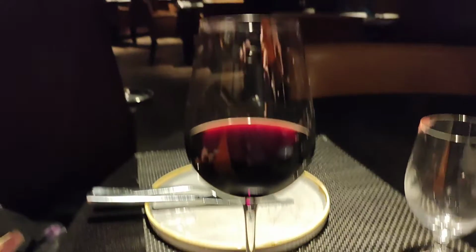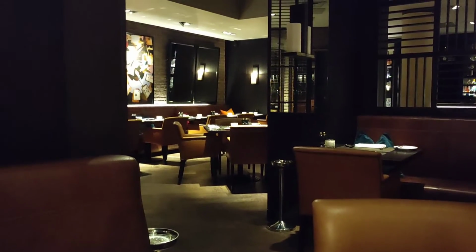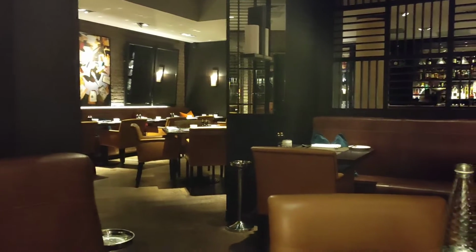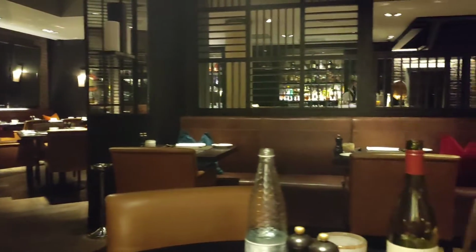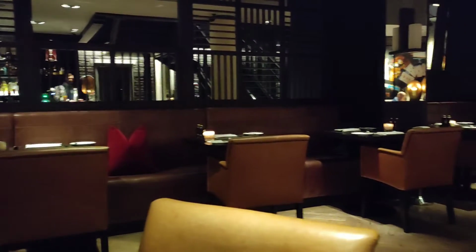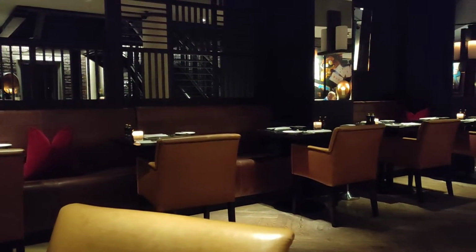One thing of note is that the restaurant is fairly quiet. It's a Sunday evening, beginning of January, and I'm not going to pan around too much because there are other people in here. But it is a quiet night in the restaurant.